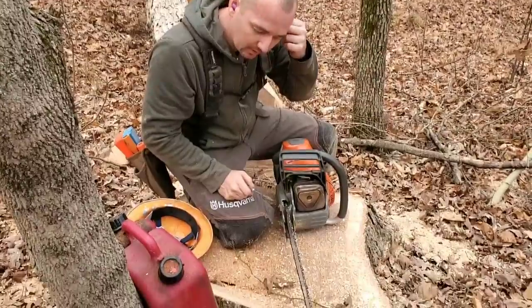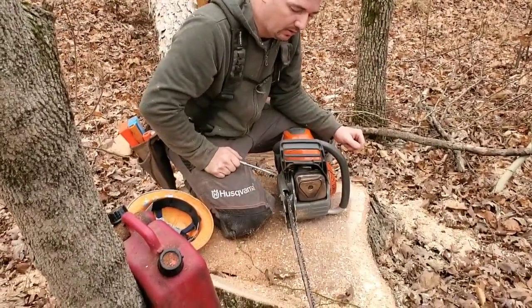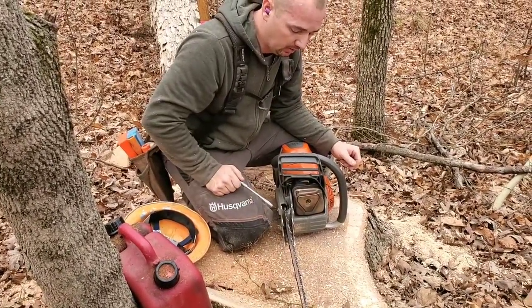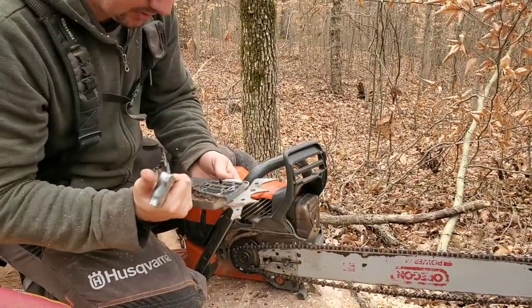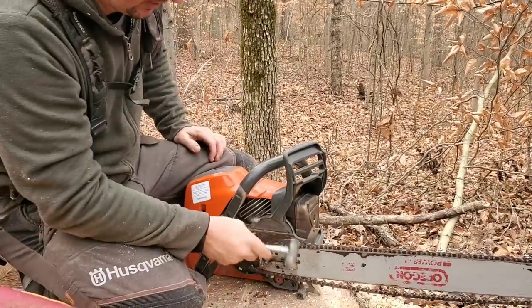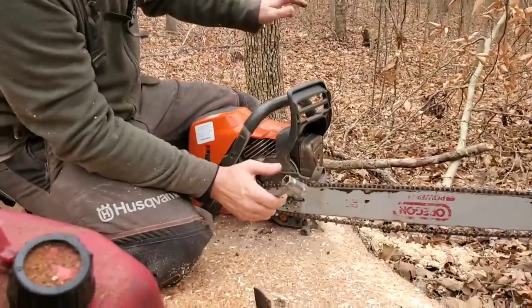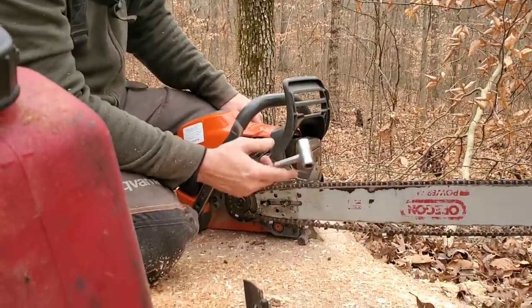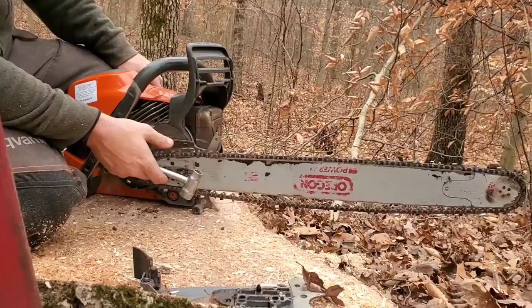But son of a buck, that chain's cutting good. I got the back of the tooth tunneled out, so it's really cutting good. I've not had to change any parts on this saw at all. It's still got the same spark plug in it. I've never even pulled the plug out to do a plug check. It's still got the same spark plug from whenever I first got the saw a year ago.